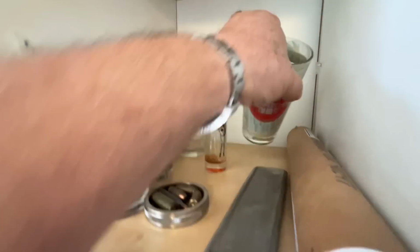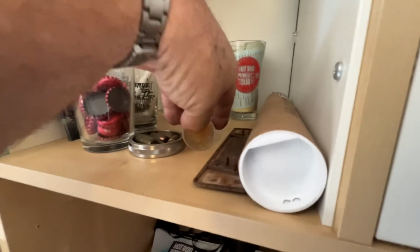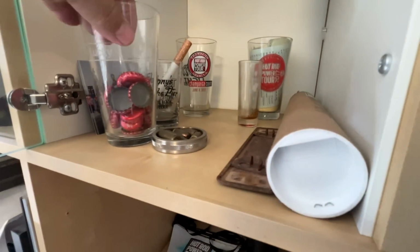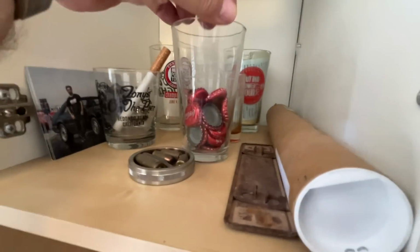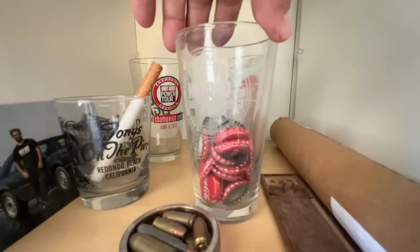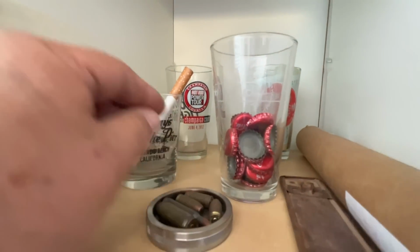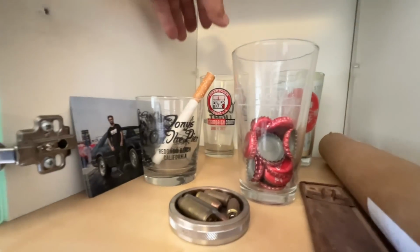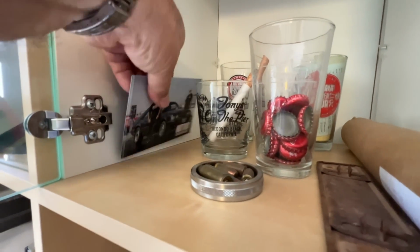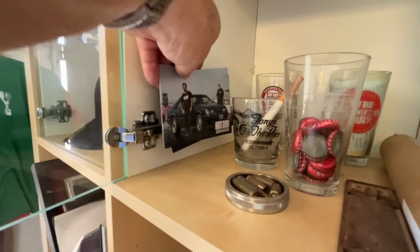2017. Oh, I keep a bunch of actual tickets inside there. And just crashing, blowing stuff up here. Tony's on the pier. That's a Lucky's 75th Hot Rod anniversary glass. There's 2017, another one. Oh, hero cards of my hero. Those were the days.